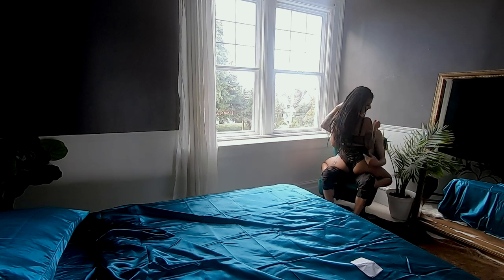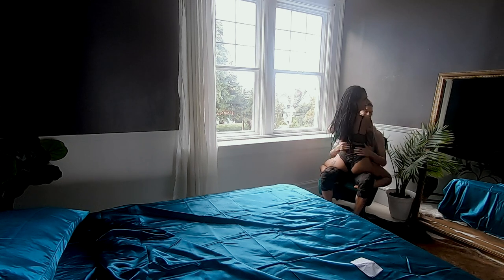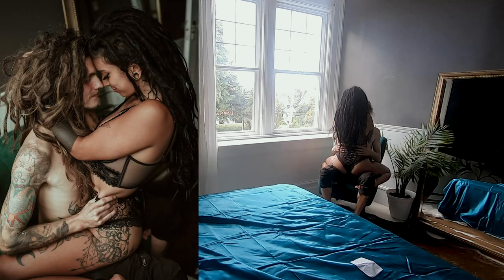It's pretty common for that to happen where you shoot a certain direction or a certain look and it just doesn't turn out the way you want it to. So be totally okay with just experimenting and playing and knowing that it might not work.